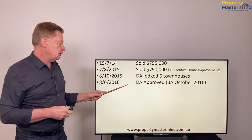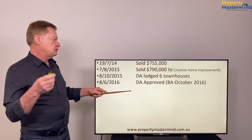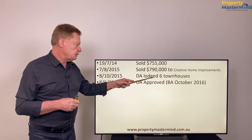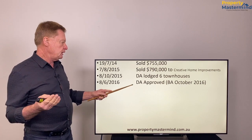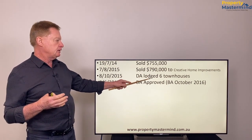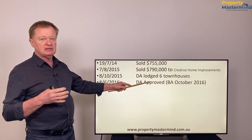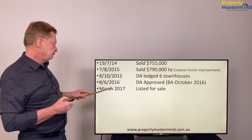So they paid $7.90, would have paid probably 30 grand to get that, plus legals and stamps. So at this point, it's owing them $7.90 plus legals and stamps, probably about $8.20. Would have spent at least 30 on that, $8.50, $8.60. So it's probably owing them, even at the moment, $8.60 plus interest every day. But anyway, that's okay. What happens here?